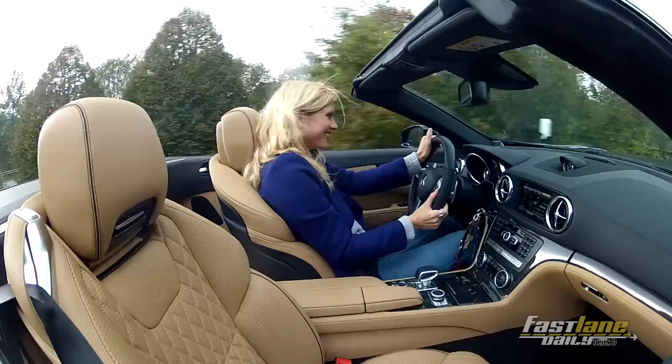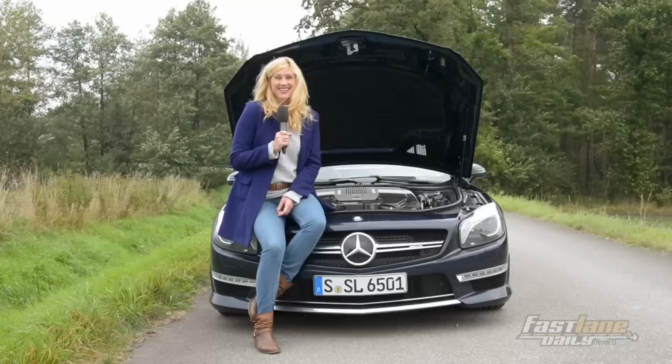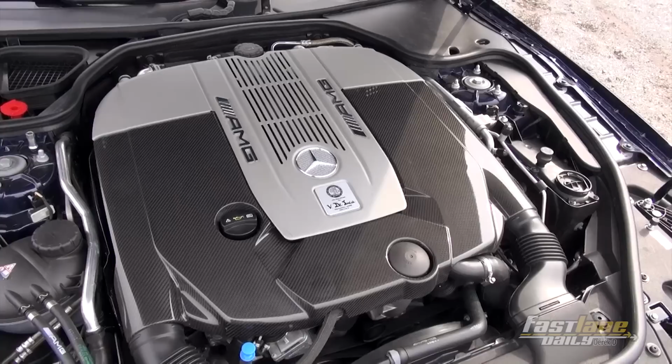So what does $215,000 get you today? It gets you a gorgeous roadster, an SL65 AMG, with a handcrafted engine, of course. It's a 6-liter V12 twin-turbo engine, making 621 horsepower and about 738 pound-foot of torque.